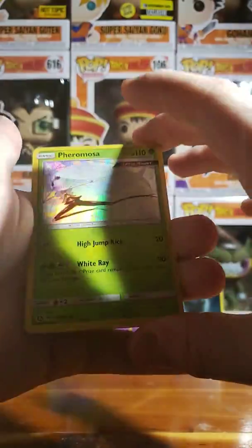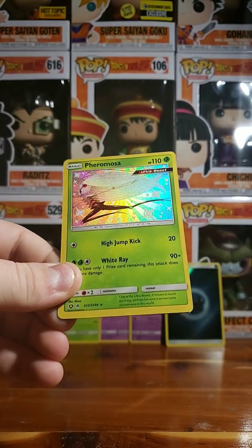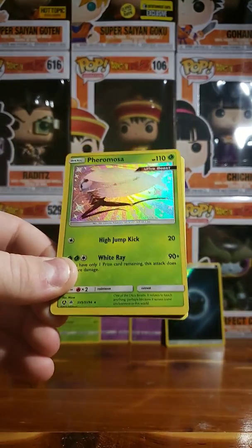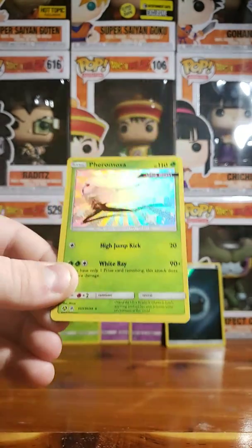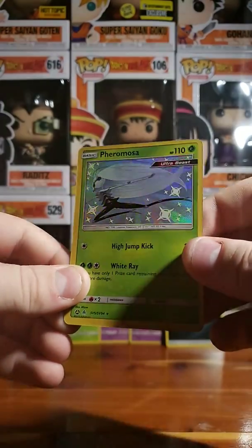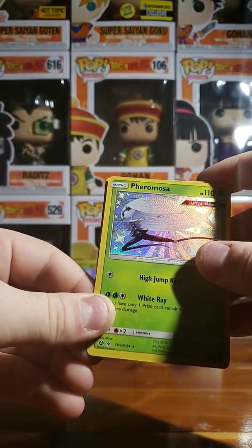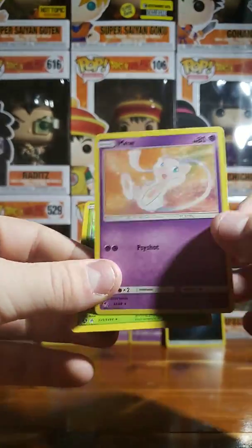And we have another shiny. Oh my god. We have another shiny Pokemon. Oh my goodness. I'm so excited. We have a Pheromosa shiny. I have not actually seen somebody pull this one yet. It's Pheromosa. Oh my goodness. And we have a Mew on the back. This is such a cool rare, too.